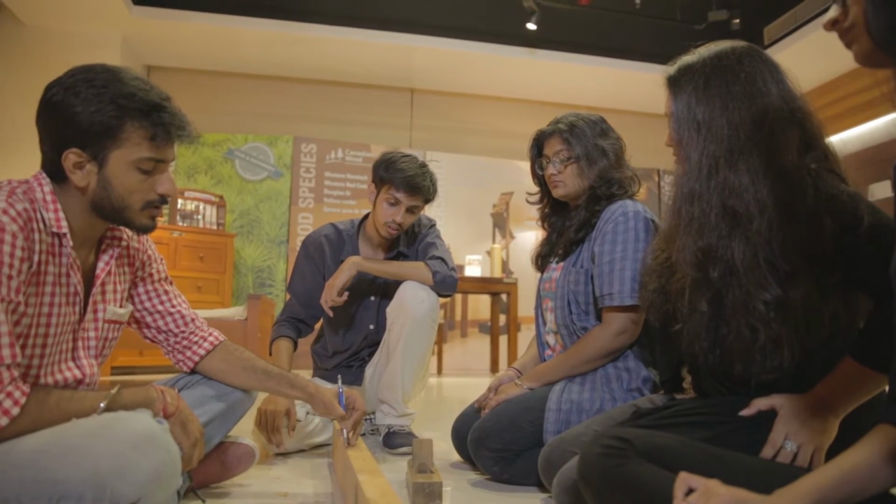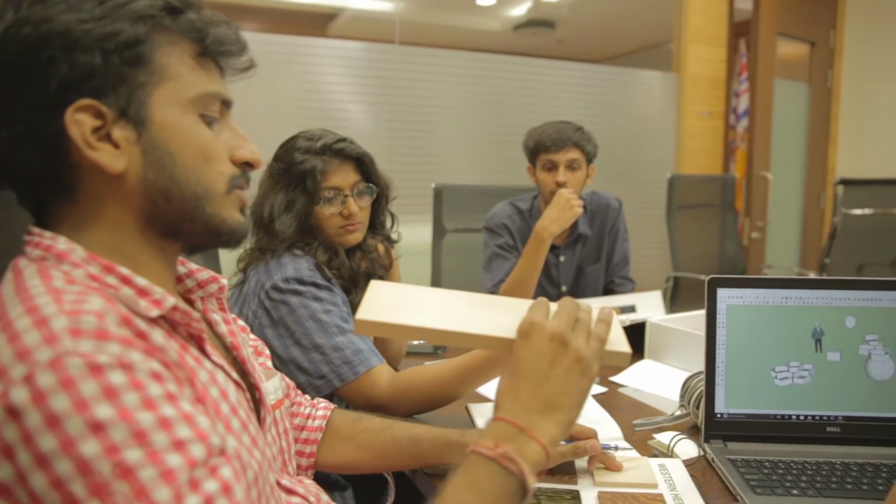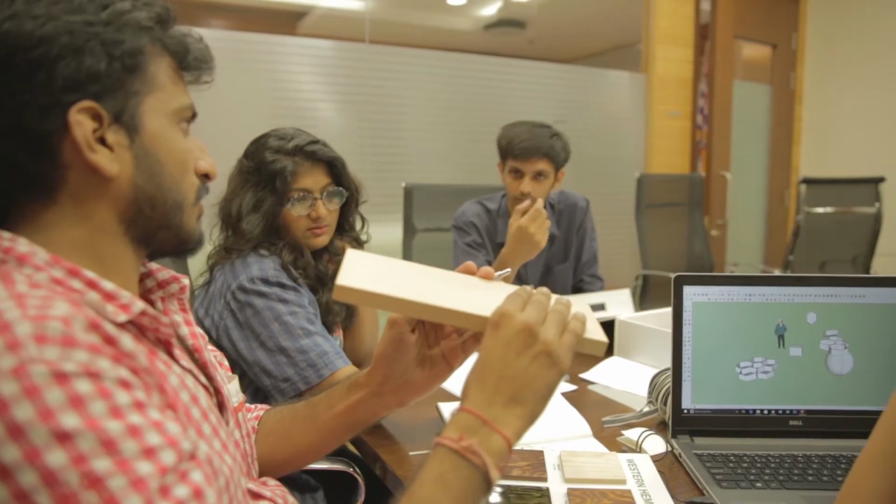You won't find much complex designs or complex grains in it. So when you sand it and polish it, you'll get a good finish out of it, which adds beauty to your product or your furniture. So we are also using those grains to add beauty to our product, and it could help our product to grow more.